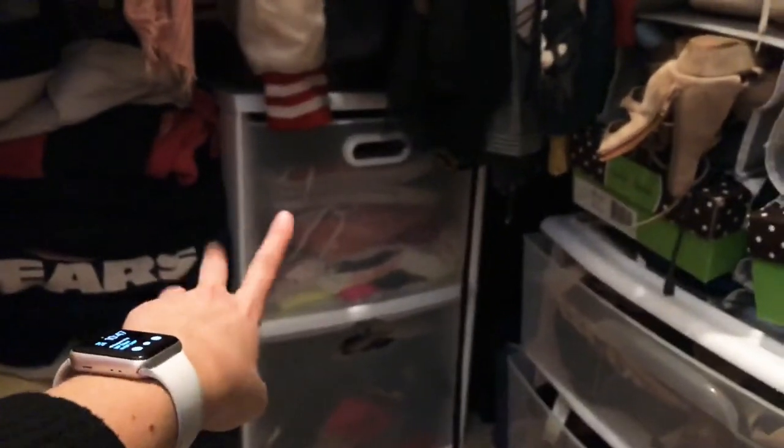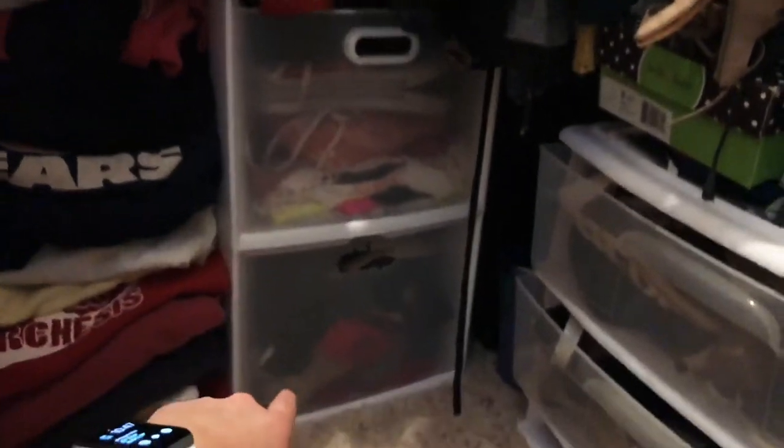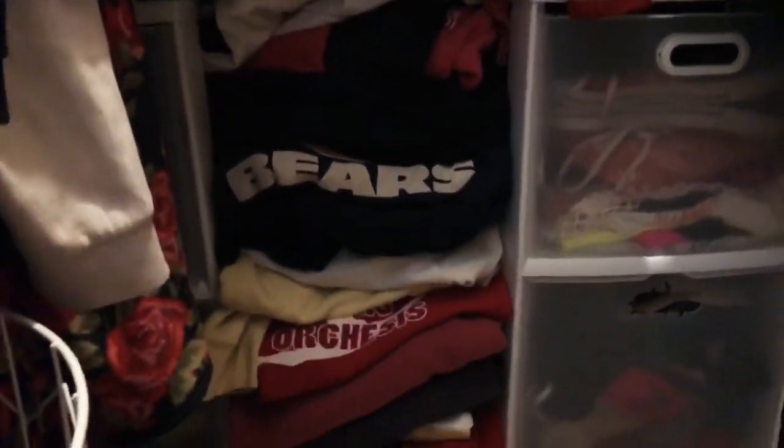Going down here, these two bins are mine. This is filled with like just excess clothing, and then that's a dance bin down there. Over here, this is a bunch of like sweatshirts that me and Melanie share. This is like two layers deep, so there's like 20 here and then there's like 20 in the back. I don't know how we own that many sweatshirts.